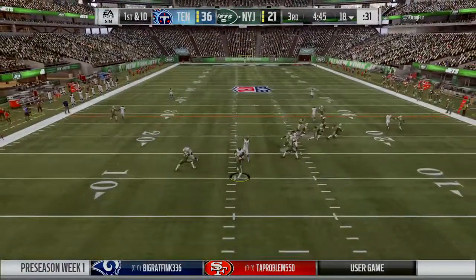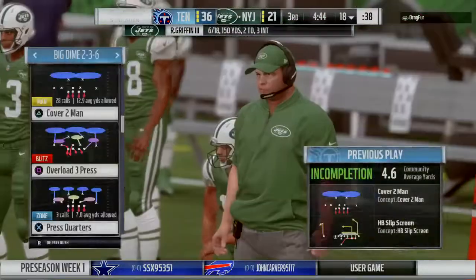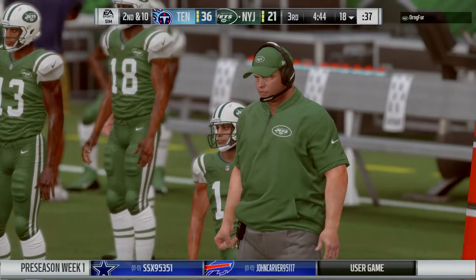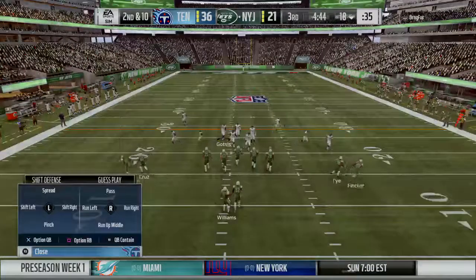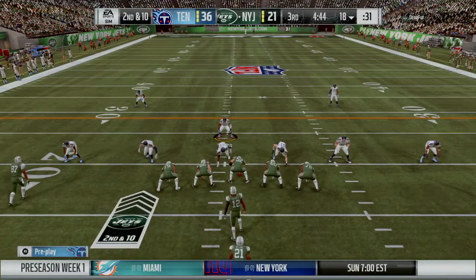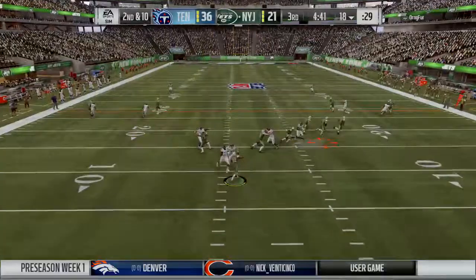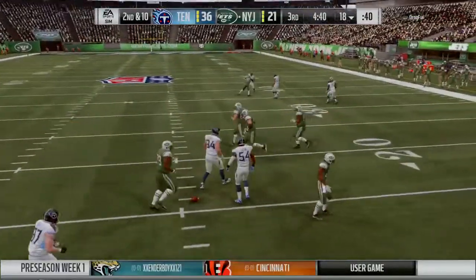Trying to shake off the interception from the last drive. He'll look to throw. So this is what happens when you throw interceptions. That confident veneer that you have gets chipped away a little bit. Maybe a little bit gun-shy throwing it around. Yeah, underthrowing him there, and you're right. Those interceptions maybe in the back of his mind. Here's Griffin. And incomplete there.